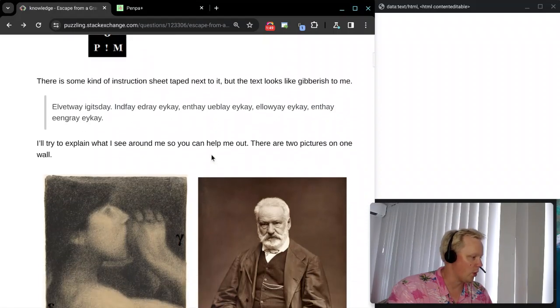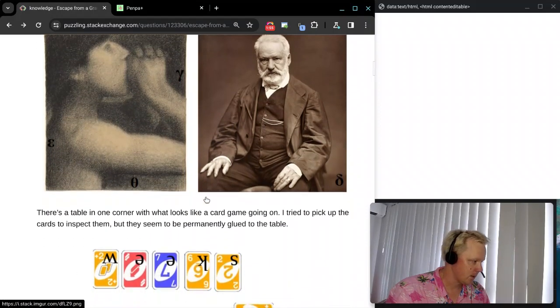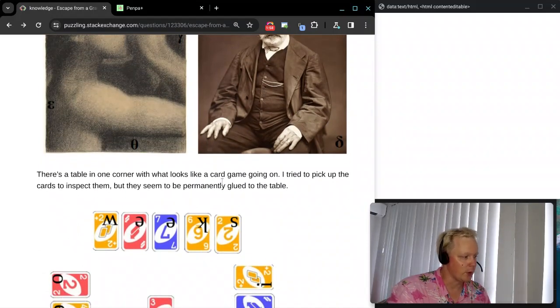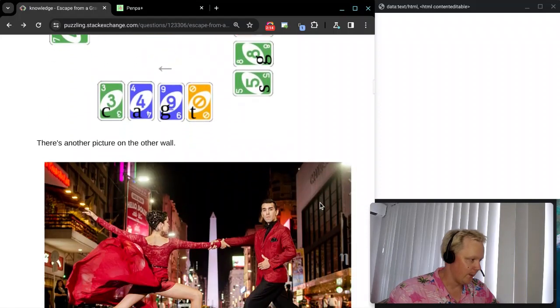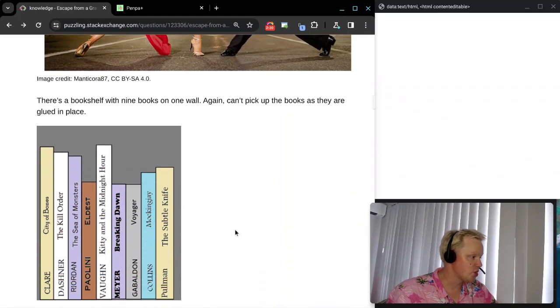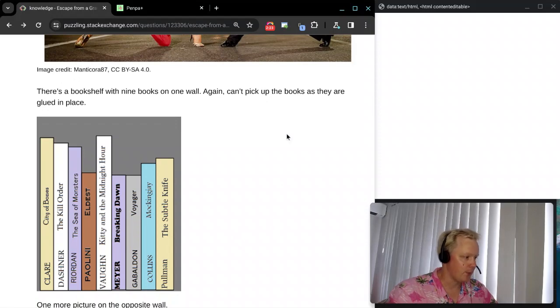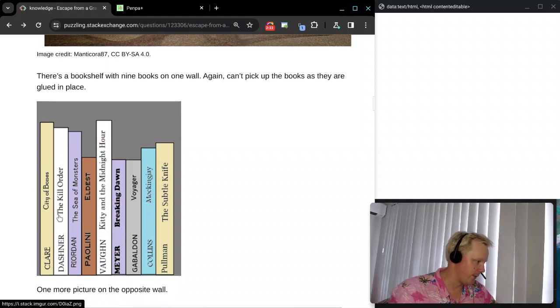There are two pictures on one wall, sort of black and white pictures here. There's a table in one corner with what looks like a card game going on. I tried to pick up the cards to inspect them, but they seem to be permanently glued to the table. And here we have a picture of an entire setup for a card game. And then there's another picture on the other wall. And there's a bookshelf with 9 books on the wall. Again, can't pick up the books as they are glued in place. And then we have 9 books there with the surname of the author and the title of the book.